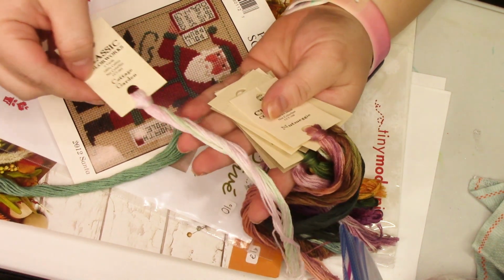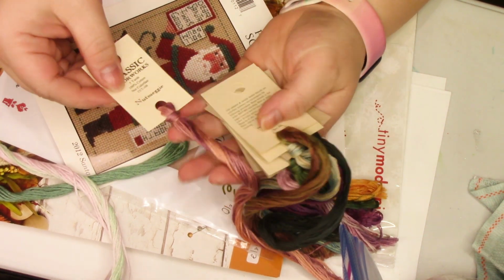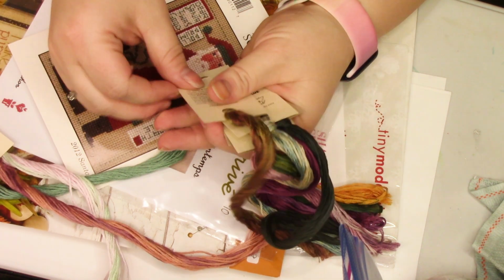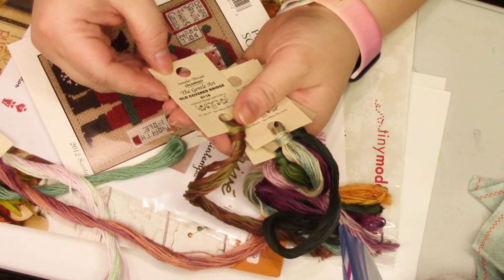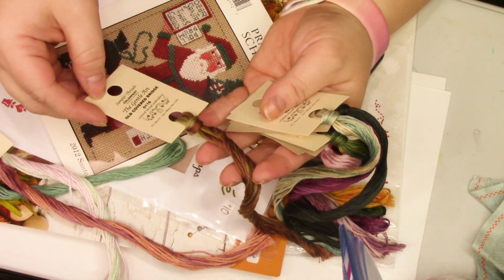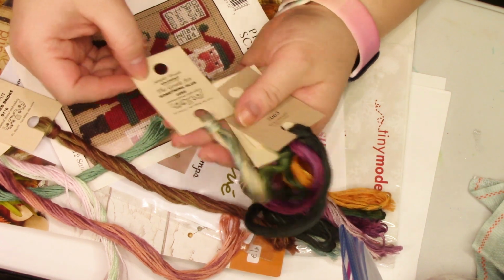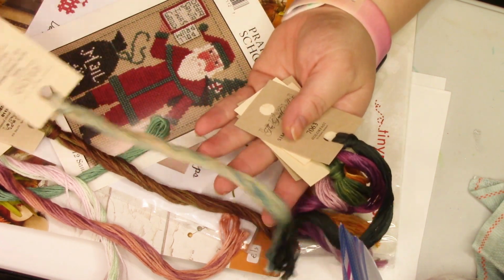This next one is Cottage Garden, which is so cute. Then we have Nutmeg, super, super yummy. Then we have Old Covered Bridge. So some of these are from Classic Colorworks, some are from the Gentle Art. This one is Gentle Art. Something Blue from Gentle Art again. So pretty.